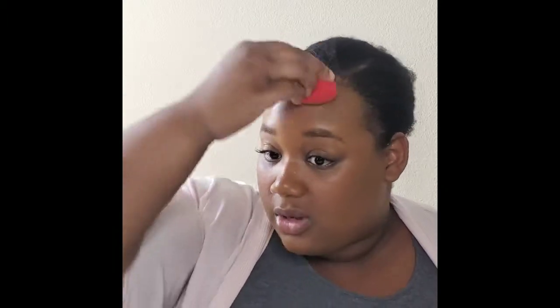Y'all, my hair looks a hot mess. I just literally put it into a ponytail because my hair was in a twist out, and my twist out looked a very hot mess. And I was like, oh my God. So I just put it into a little ponytail, but I'm a little disappointed because I thought I was gonna have bomb hair looking so good, and my hair said no. So it is what it is.